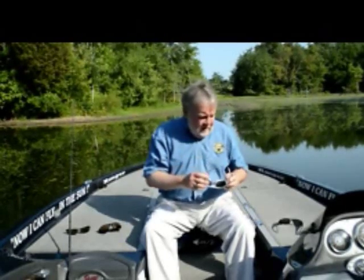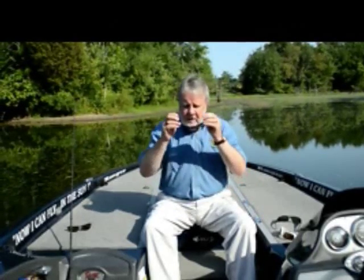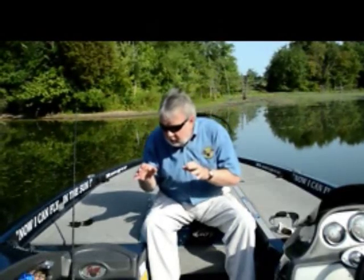Now, about a year or two ago, we started experimenting with what we call our inverted gradient. We had some fishermen say, well, that's a great idea, but if I'm a dock fisherman, or if I'm flipping and pitching underneath overhanging trees, I need to be able to look under those trees and under that boat dock and have brighter vision. So we did the inverted gradient.